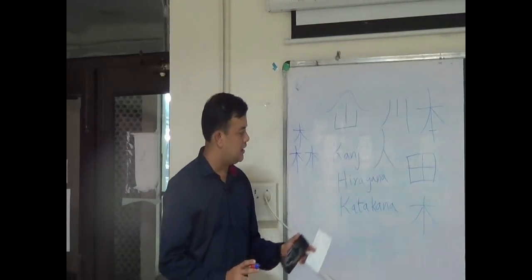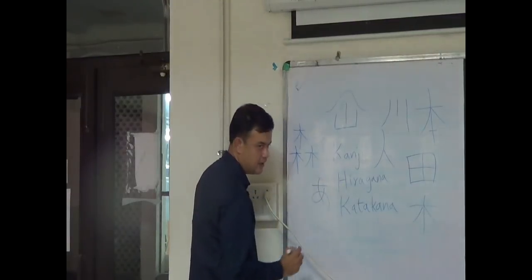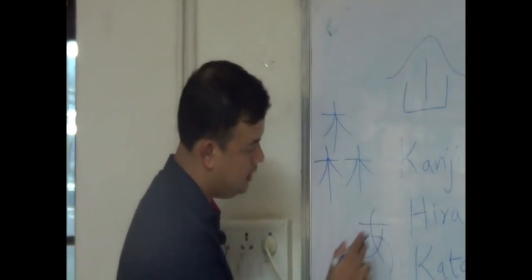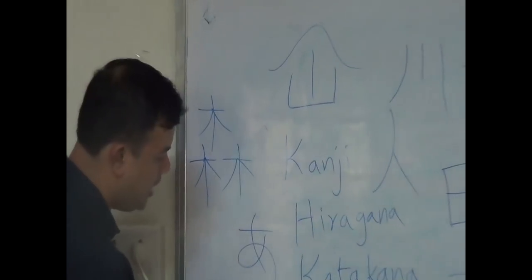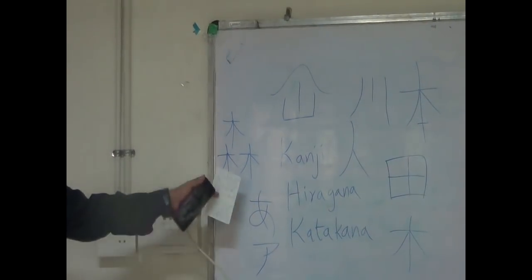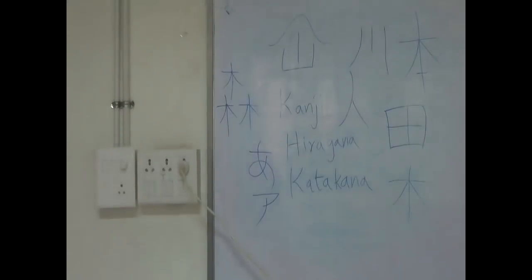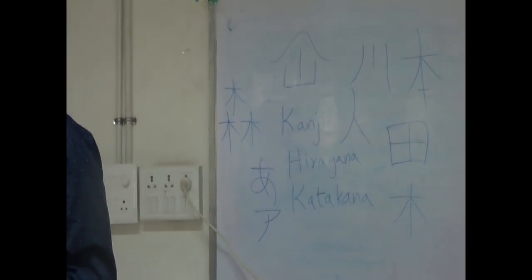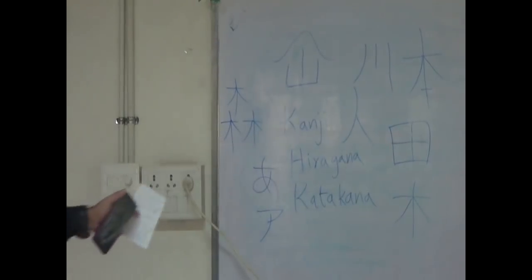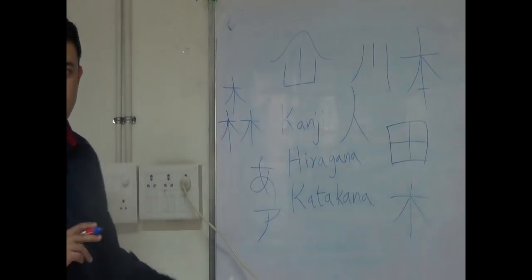And hiragana is more like, for example, I'll write A here. This has been covered in the last class. So this is A in hiragana. Now the same A I can write in katakana. You see the difference here: hiragana is more curved, like in the case of Indian languages such as Odia or Malayalam, more curved, while katakana is more angled, like Assamese. It's more angular, isn't it?